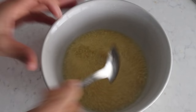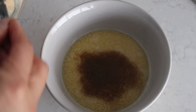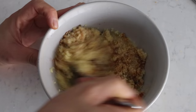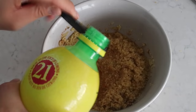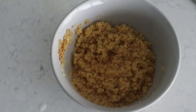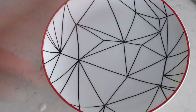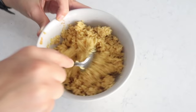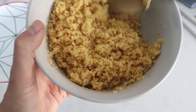And for our seasonings, we're adding in 1/2 teaspoon of cumin, 1/2 teaspoon of garlic powder, 1/2 teaspoon of paprika, 1/4 teaspoon of turmeric, and I'm just gonna give it a quick mix. Now, to further enhance the flavors, I decided to also add in 1 teaspoon of lemon juice as well. So we're just gonna mix this well, and then all we have to do is cover this up and let it sit for 5-10 minutes, and then the couscous will be done. As you can see here, it's already quickly soaked up the water, which is amazing, and it cooks so fast. It is amazing. It is such a great thing to have, especially for a very quick dinner.